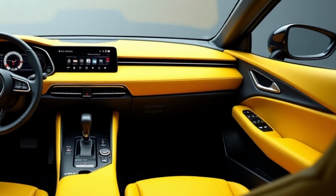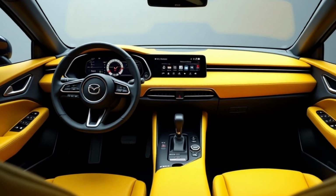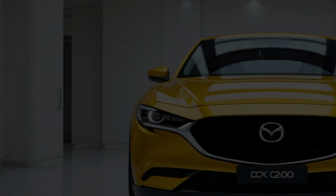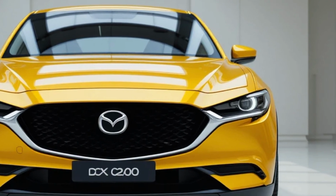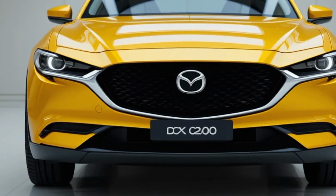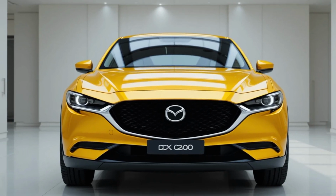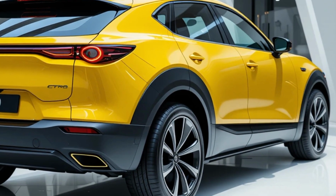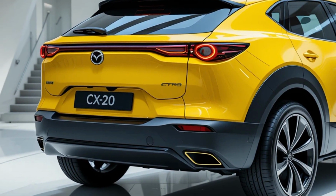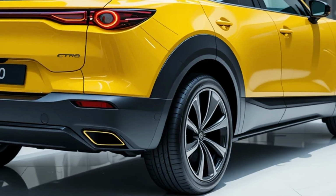So, how much is it going to cost? The 2026 Mazda CX-20 starts at a very competitive $24,995 for the base Select trim. The Preferred trim comes in at $27,500 and adds synthetic leather, a power driver's seat, and dual-zone climate control. Top-of-the-line Premium models, which include AWD, the Bose system, and a moonroof, will run you about $30,995. Mazda also hinted at a future plug-in hybrid CX-20 variant, possibly arriving in late 2026, but we'll have to wait for confirmation on that.